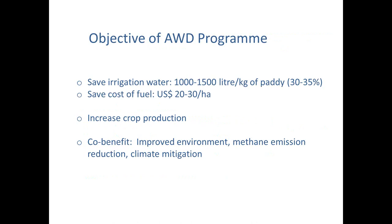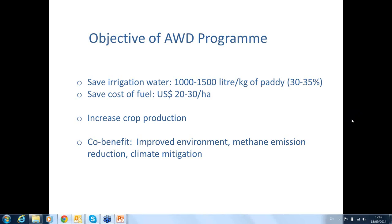The objective was to save irrigation water, and we have found from our pilot study that about 100 to 500 liters per kg of paddy water can be saved, and the fuel cost was also reduced by 20 to 30 US dollars per hectare. Some evidence also shows that it has helped crop production, and there are co-benefits like improved environment and methane emission reduction, climate mitigation, as Rainer will also speak about the initiative of the Climate and Clean Air Coalition. There is an agricultural initiative where Bangladesh will be a lead partner with Vietnam and Colombia. So there will also be climate mitigation co-benefits. So next, please.